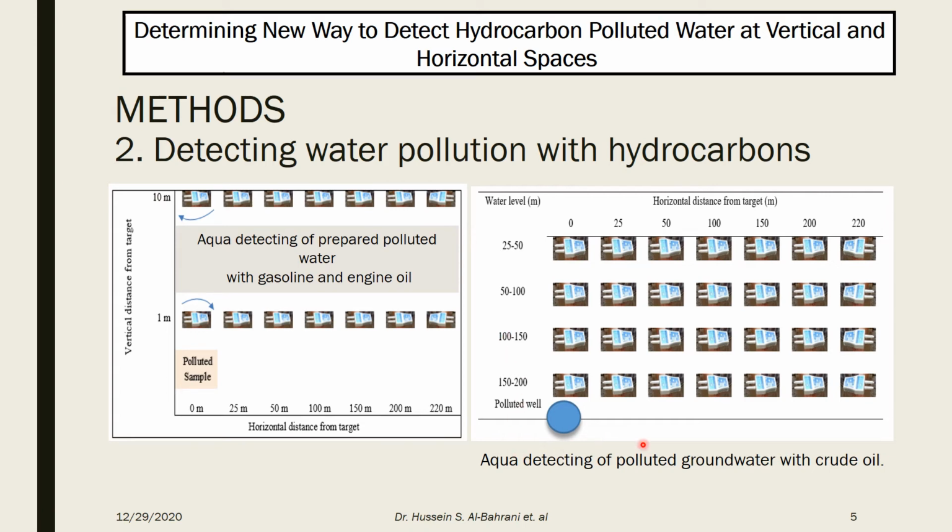The second group of tests was done in the field at a well polluted with crude oil. The device can recognize the water polluted with hydrocarbons, crude oil, at different horizontal and vertical spaces up to 200 meters. After 200 meters, the device couldn't recognize the targets.